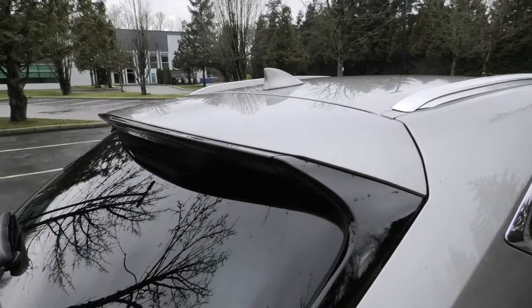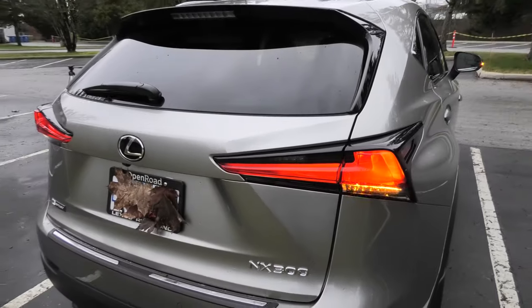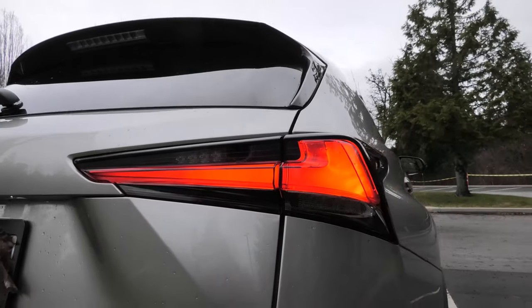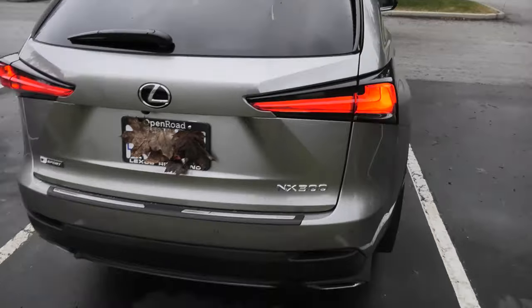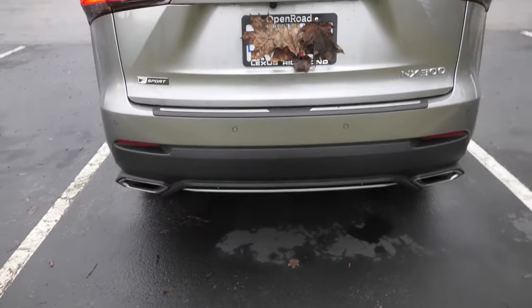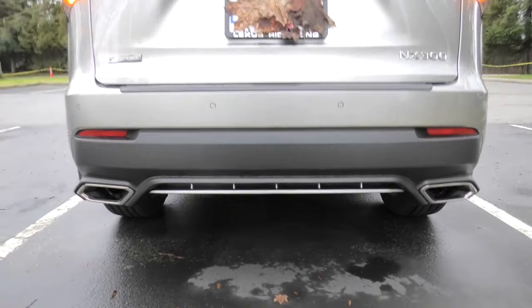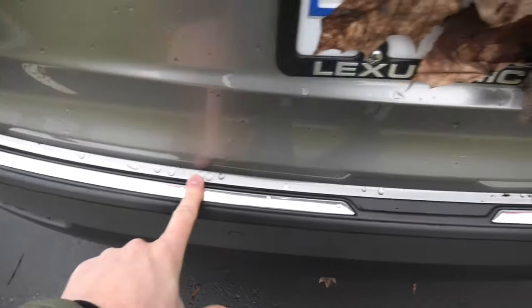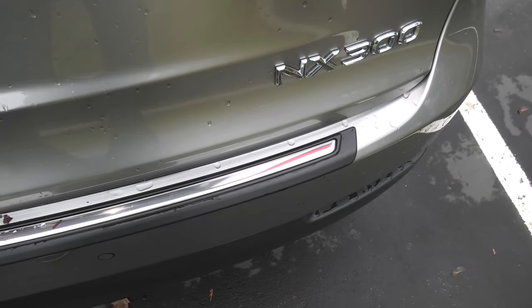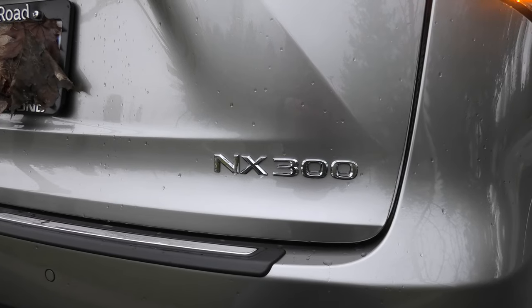In the back we have the spoiler, LED tail lamps, including the turn signals, and dual chrome exhaust. Also, as you can see, there's already the scuff plate on the rear bumper. And in case you don't know, NX stands for nimble crossover.